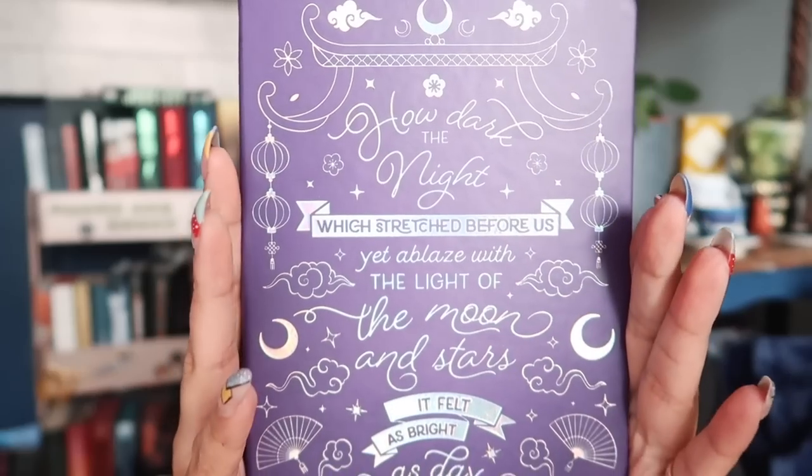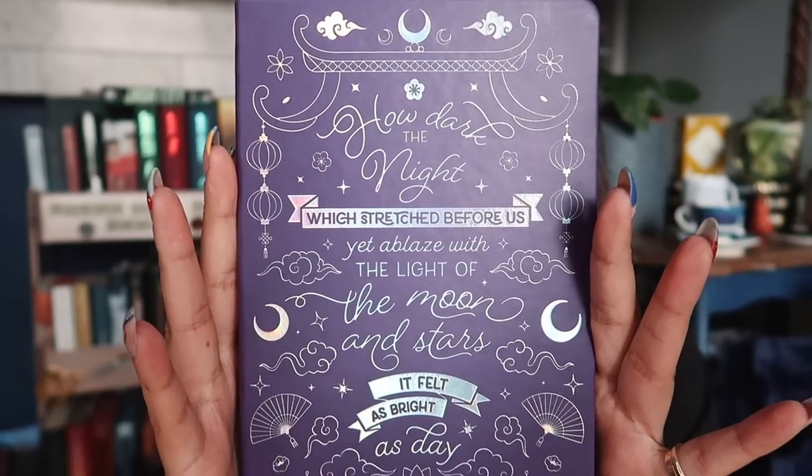So this seems to be a very pretty notebook, quite a sturdy, good quality one. It has a really buttery cover and it also has a little loop for a pen here. And the quote on the front, I think is from Daughter of the Moon Goddess, but it says, "How dark the night which stretched before us, yet ablaze with the light of the moon and stars, it felt bright as day." And that quote is Sulin Tan.